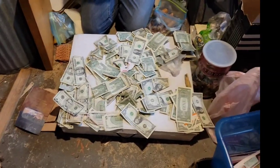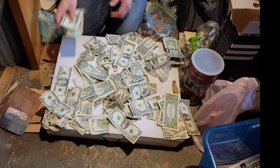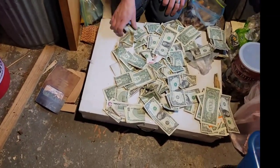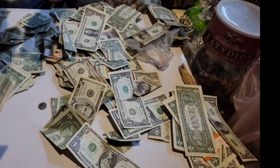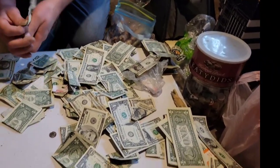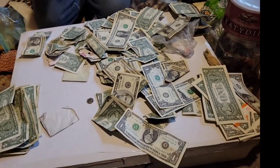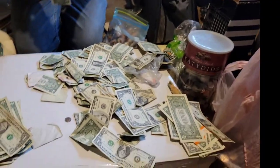$200. Yeah, I'm gonna go solid 500 on this. Final answer. You would want 500, I can tell you that. Some of this doesn't count, to me, because if there's any wrecked ones. Oh, money. As long as you can spend it. So if you rip a dollar in half, does that mean you have two 50 cents? No, it means if you put it together, you get a dollar. Exactly. I think you have to have 75% of the dollar.